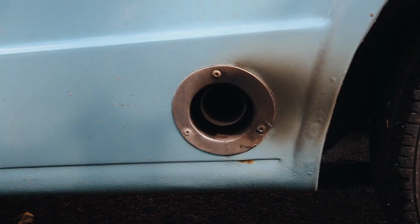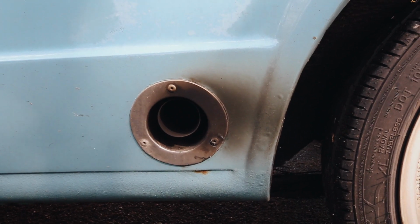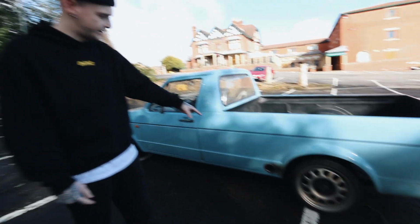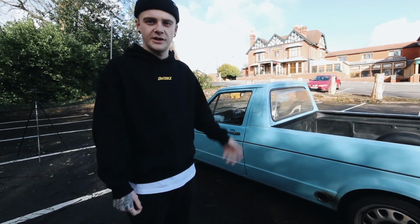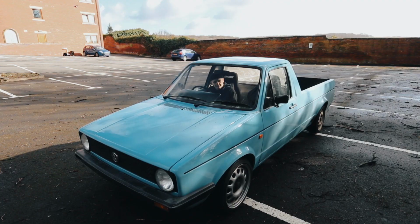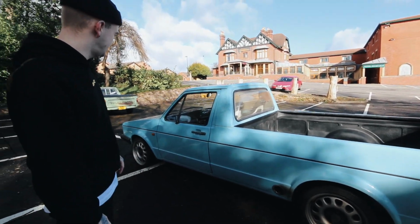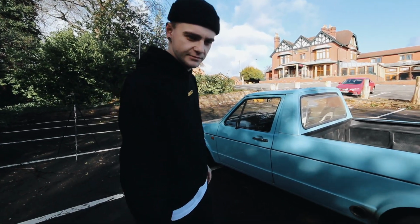I've got a side exit exhaust out the body, which someone did at some point. So there's an actual tunnel built into the body of the car where the exhaust comes out the side. It's got one centre box in it, so it sounds pretty mean. It's pretty cool. And I'll give you a wee look inside. Yeah, let's have a look inside.